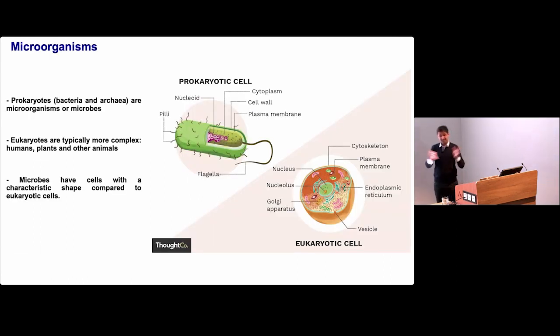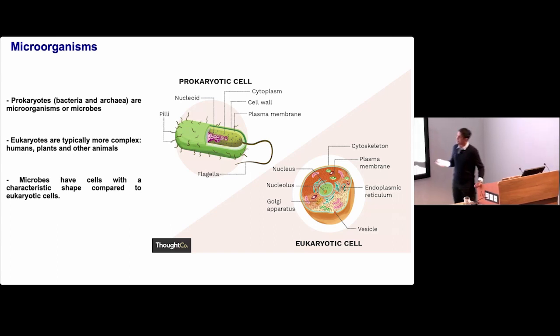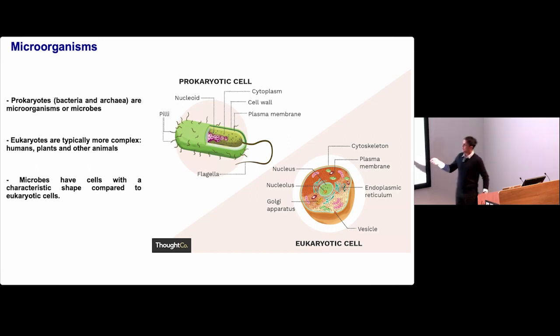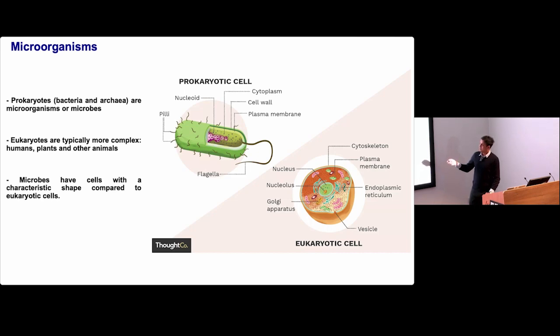We are surrounded in our world by the so-called microorganisms, which consist of bacteria and archaea. We humans are eukaryotes, and we are made of cells, and these cells look like this, with a complex internal organization with compartmentalization within the cells, which is not seen in our microbe counterparts. This is a schematic representation of a bacterial cell. You can see on the inside there's very little compartmentalization. These cells are typically simpler compared to the eukaryotic counterparts, and eukaryotes are humans, plants, and other animals.